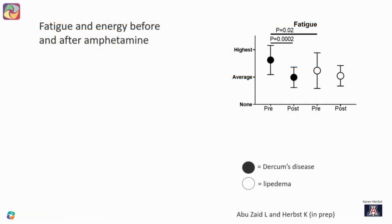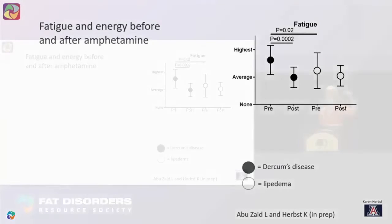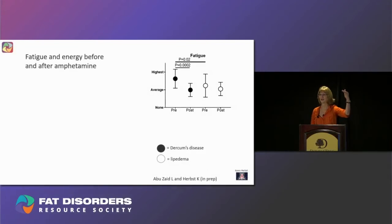So we asked them about fatigue. What was your fatigue before you started amphetamine and after you started amphetamine? If you look at the black dots, that represents Dercum's disease. The white dots represent lipedema. You can see that the fatigue level in the patients with Dercum's disease is much higher than in the participants with lipedema. So that's another way to distinguish between the two.